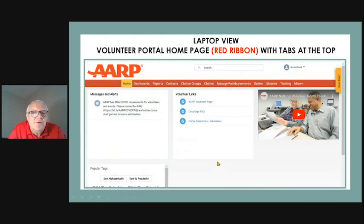This is a view of what it looks like on your computer once you've entered into the volunteer portal. Now we call the top row the red ribbon, and this has many different tabs that you can use throughout the portal. The one that we're most interested in for these documents is libraries. It's clear over here.